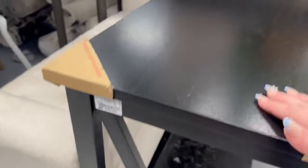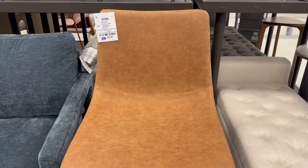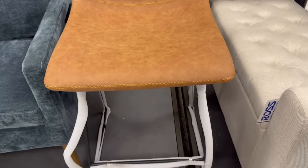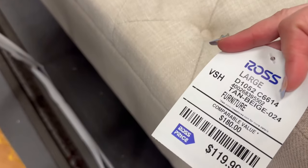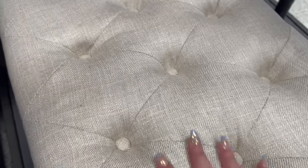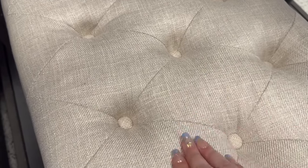$99.99, okay. It's a little wobbly. Here is some end of the bed stools. Oh wow, $119. This is so nice and firm. Yes, it feels so good.